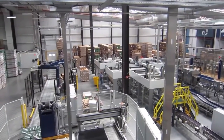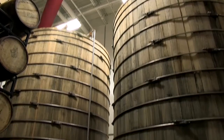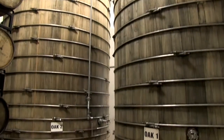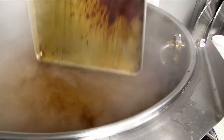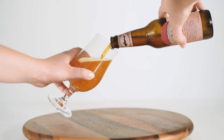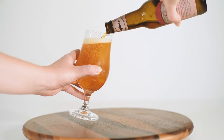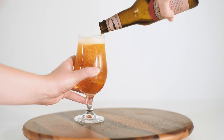I think that the biggest criticism of IPAs in general is that they're unbalanced. And it's a criticism that's well justified given the amount of overhopped, mediocre beers masquerading as IPAs that are on the market. Heineken plus hops does not a good IPA make. 90-minute IPA rebels against this trend and has an IPA that is as impressive for its malt profile as it is for its hoppiness. What higher malt content means is a thicker mouthfeel, a beautiful caramel flavor.